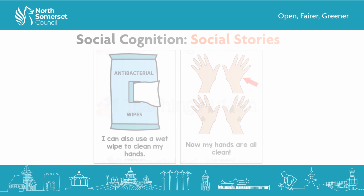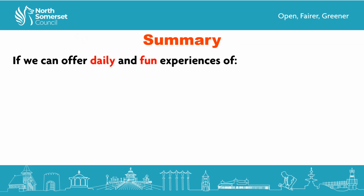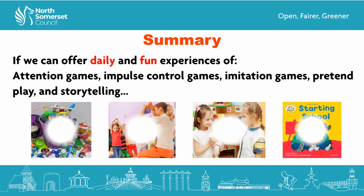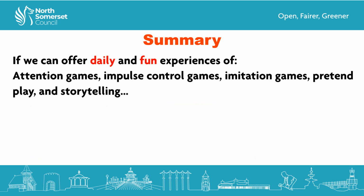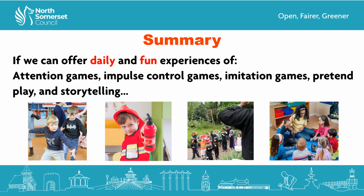So in summary, many of the classic games and activities we use in early year settings teach children vital thinking and social skills. And if we can add a slight twist on them, for example using an attention bucket instead of handing toys to students, or a social story instead of a traditional storybook, we can make them even more useful for autistic students.